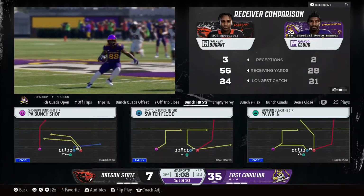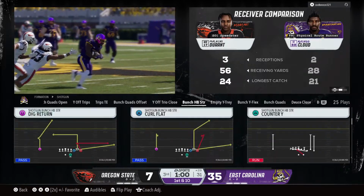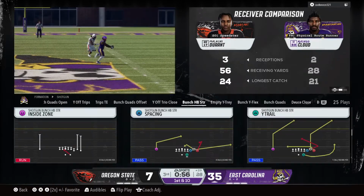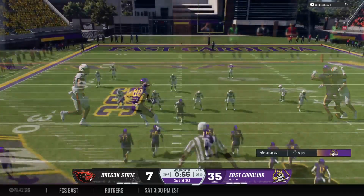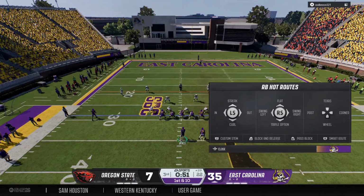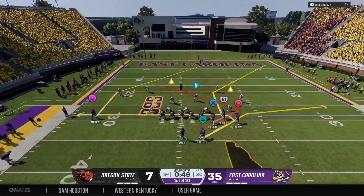Well, this defense is going to have to find a way to start mixing up their coverages. They're in a tough spot. They're down right now, so most people would think the opponent would be running the ball, but when you've had the success these guys have had throwing it, you're going to see more shot plays, and you better change your looks up to try and get a takeaway to get back in this game.